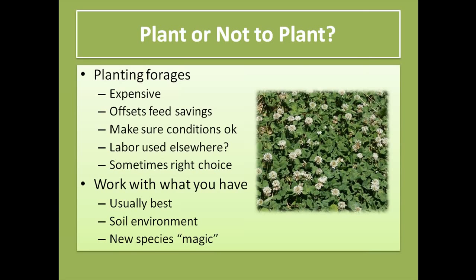All that being said, I'm not trying to talk you out of anything. Sometimes it is the right choice. We have spread some ryegrass to try to get ryegrass to seed and get established in our pastures. We did a little bit of white clover when we first got out there, just in case the seeds weren't there. So sometimes it is the right choice.